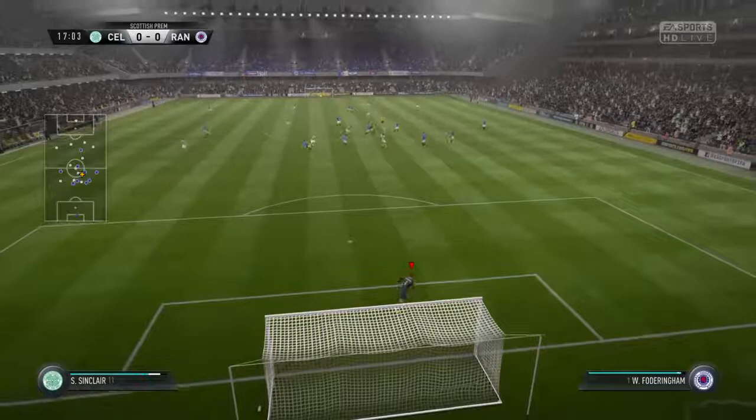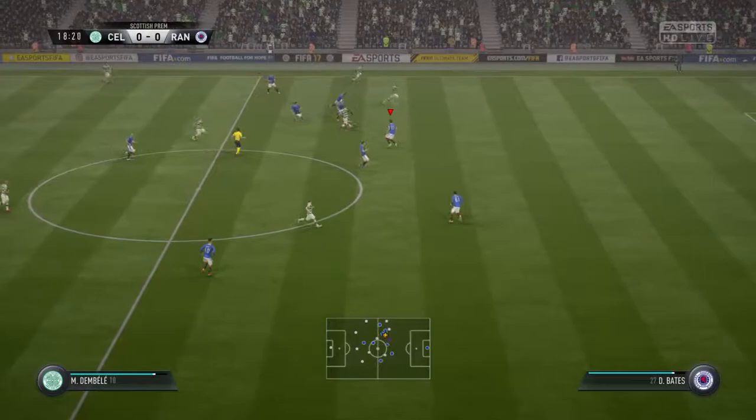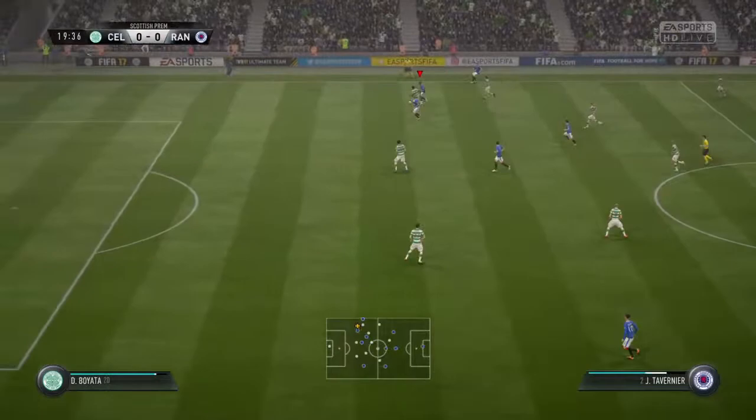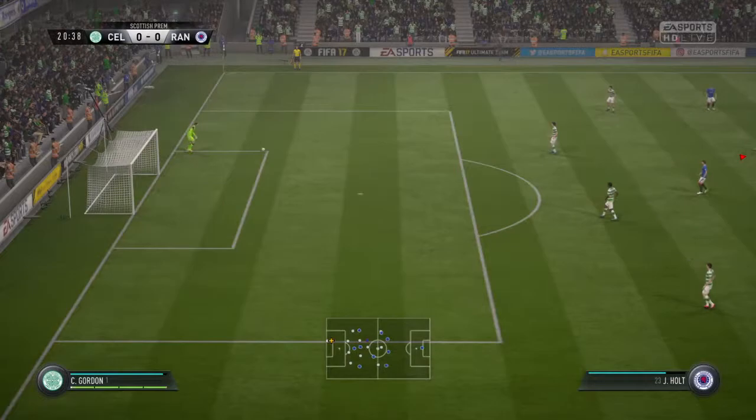Tackle here. That's a good challenge. Dembele. Now they've got a chance in this part of the pitch. Saw the goal and went for it. I'm not quite sure how he's managed to miss by so big a margin. Well, I don't know if that took a bobble or whatever, but it was a horrendous miskick.